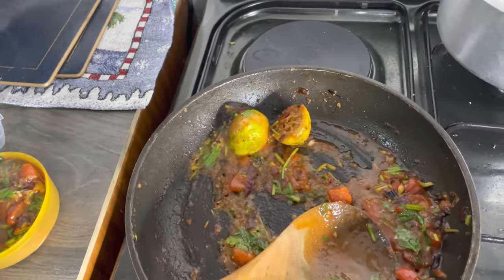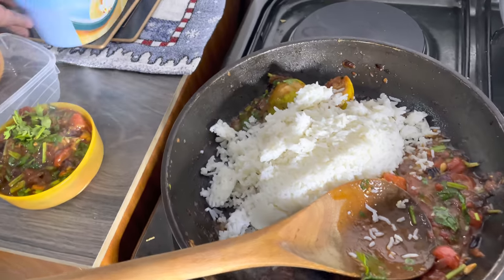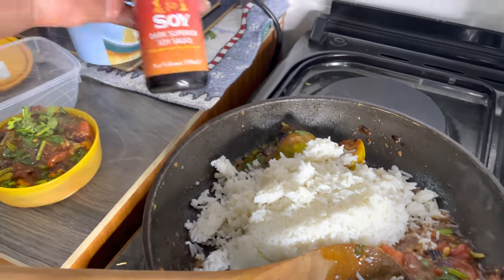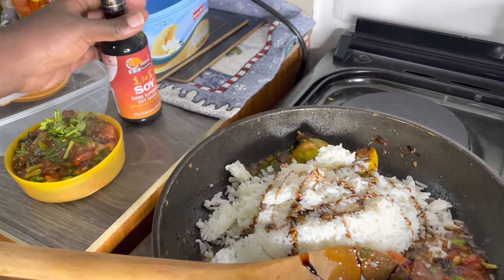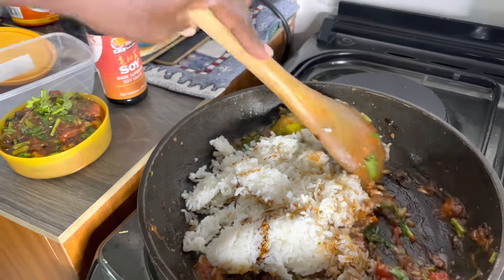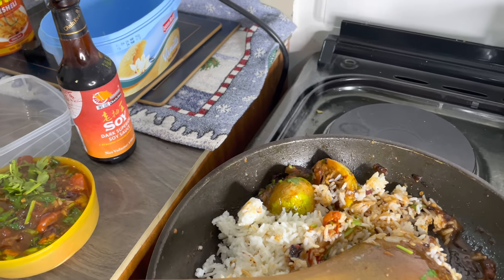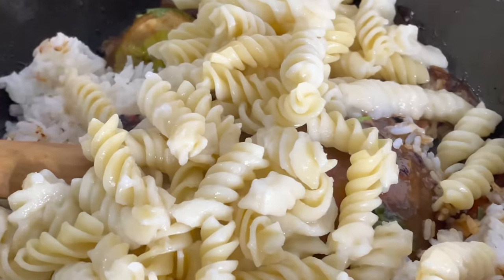Let me show you what I do. So, I'm just going to stir fry my rice. Add a little bit of soy sauce. Tell me guys, what's the difference between dark soy sauce and light soy sauce? I think that's too much. Then I just stir fry. And I think I'm just gonna add also my thing. I just wanna see the taste of it.